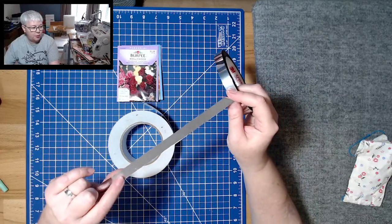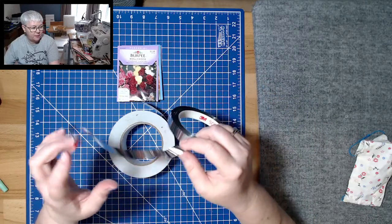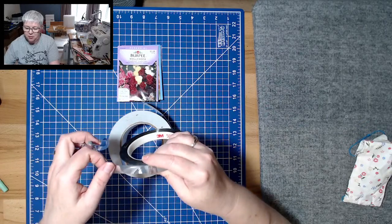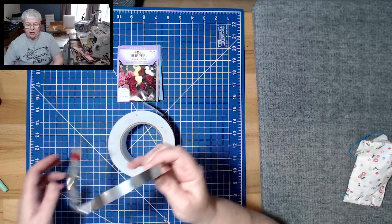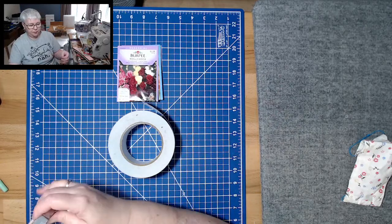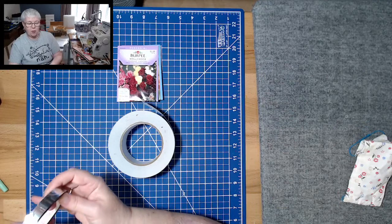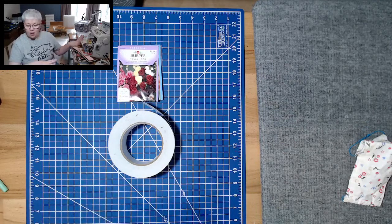What would you use this for? This is not really metal. Ooh, it has a smell to it too. I don't want this. We're donating that. It's not really metal tape.